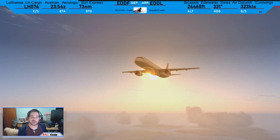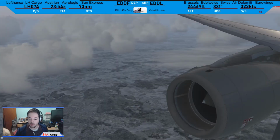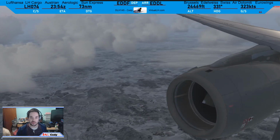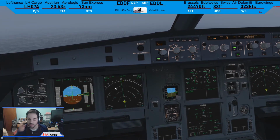As you can see beautifully on the screen in front of me, we are in the FS Labs Airbus 321, and I couldn't be more thrilled with this airplane. I have flown the crap out of it over the holidays, and we're back with just a really quick rotation as Lufthansa 74, Frankfurt to Düsseldorf.